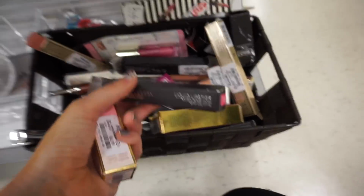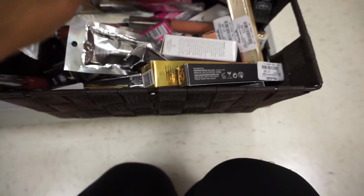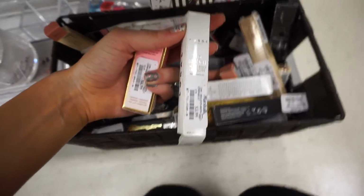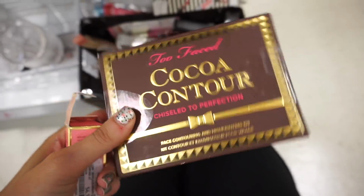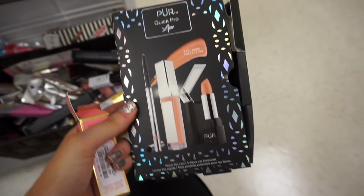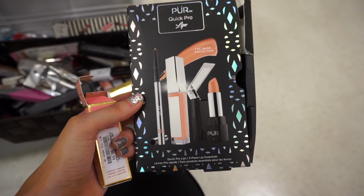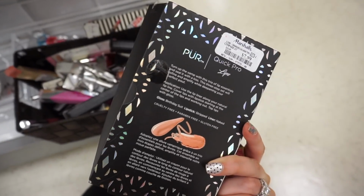Anastasia liquid lipstick in Party Pink. We have Naked liquid lipstick. A bunch of these things are falling out of packaging. We have another Pastry Chef lip gloss from Lorac. Another Too Faced Cocoa Contour palette for $24.99. This Pure Quick Pro lip set. This is a 3-piece nude collection. Looks like it has a lipstick, lip gloss, and a liner, and this is $7.99.